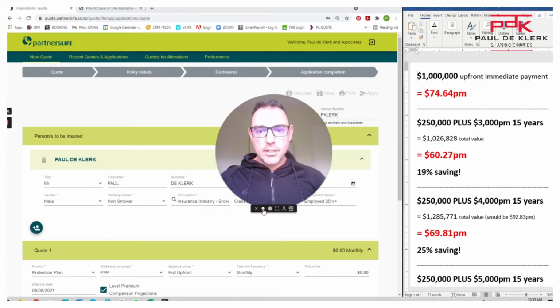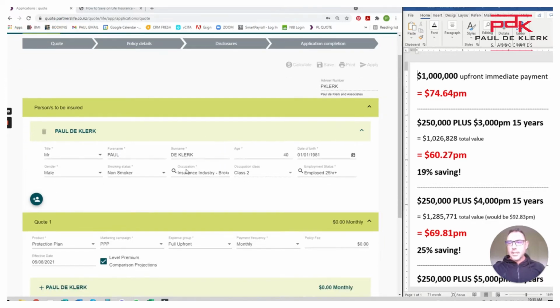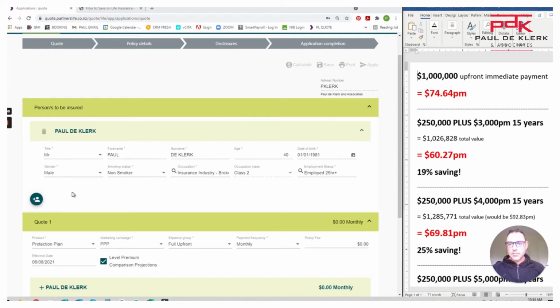So I'll get right into this and make me a little bit smaller. Into the corner I go. I have a live quotation tool open here with Partners Life. They do something very unique. There are all my personal details. So I'm going to use myself as an example of exactly how you can save money.